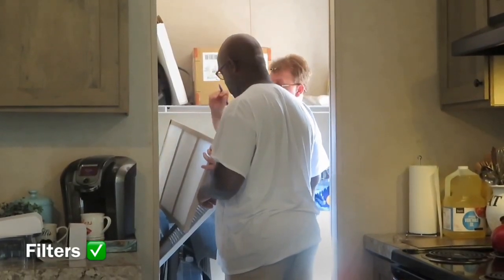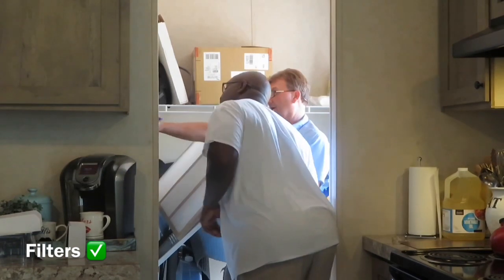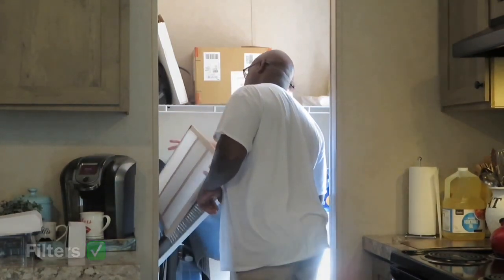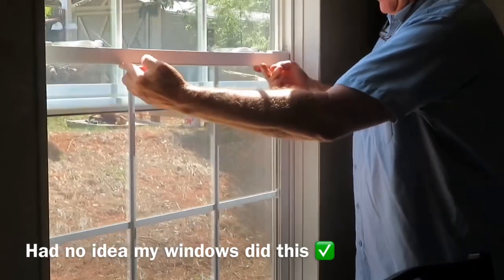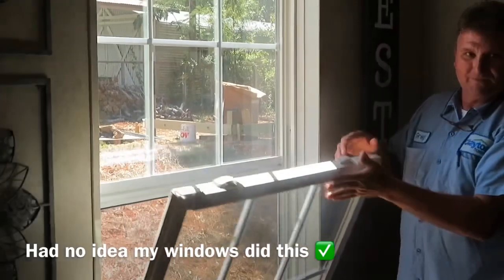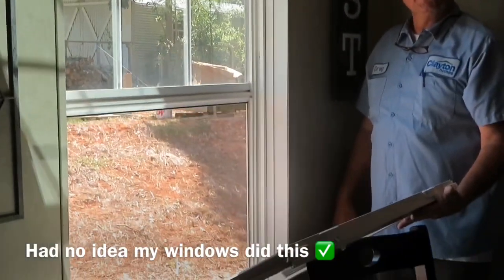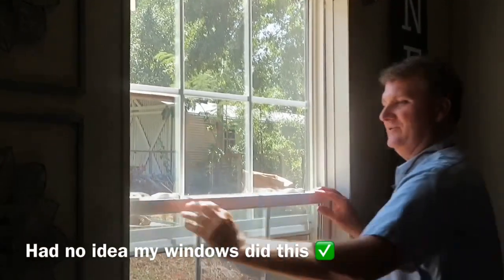Here he is explaining to my husband how to replace the filter and showing him the right side and where it goes. Just patient, just really patient. And I didn't know that my windows did this. Look at this. You know, Selena may have explained it, but I forgot, but I didn't know how to do it. And he took the time to show me. To me, that was absolutely amazing.